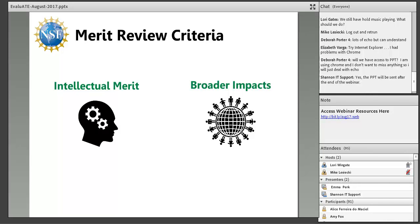Like for all programs in NSF, proposals to the ATE program are reviewed by a panel of your peers, and they'll be judging how well your proposal meets the NSF review criteria of intellectual merit and broader impacts. So if we boil these concepts down, basically, intellectual merit is about the project's potential to advance knowledge, and broader impacts is about the potential to benefit society.